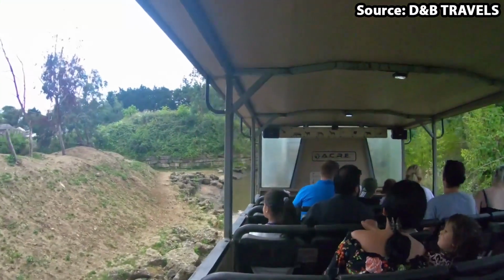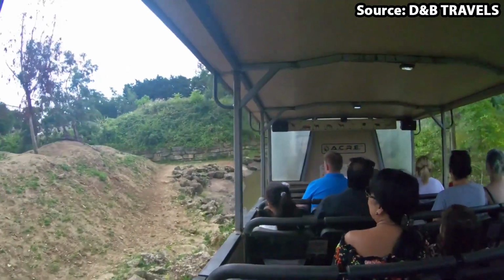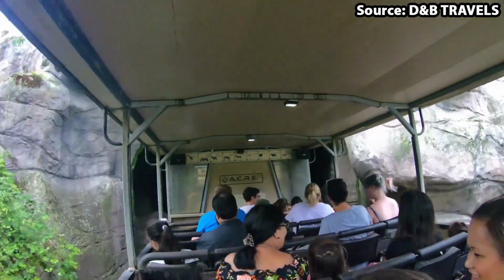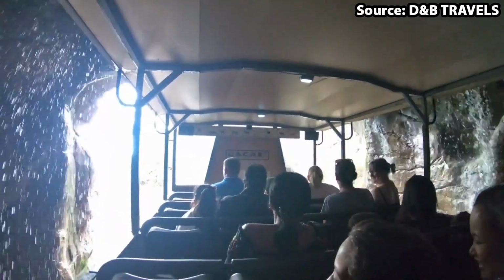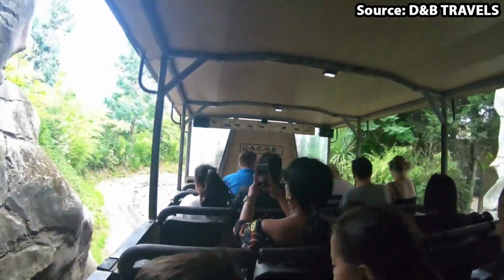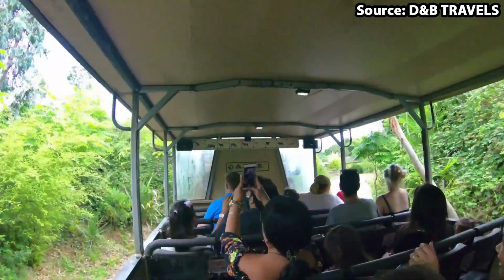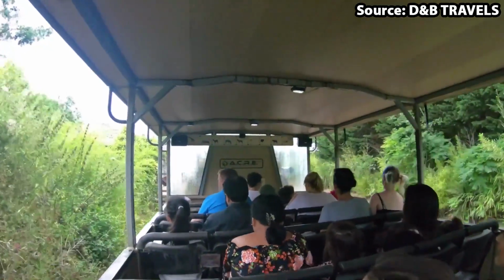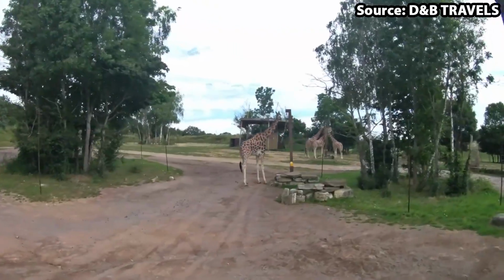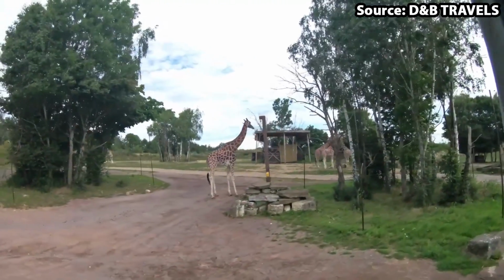Be careful though, as along your way you may come across some unexpected dangers, but don't worry, I think you'll be okay. Overall, Zufari is such a great ride. However, due to it being completely live, if you want to head to the park on a wet or cold day, you probably won't see many animals.